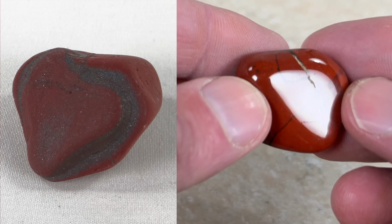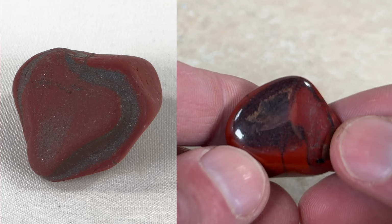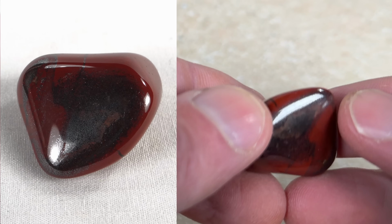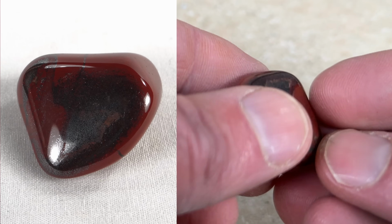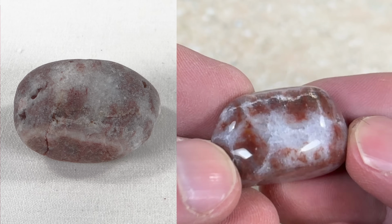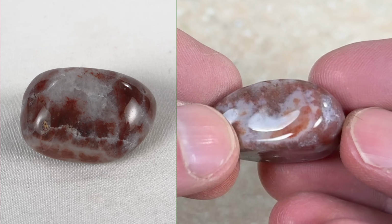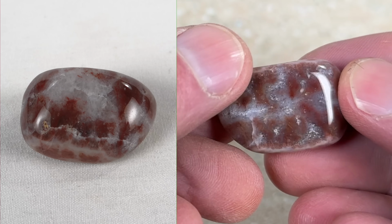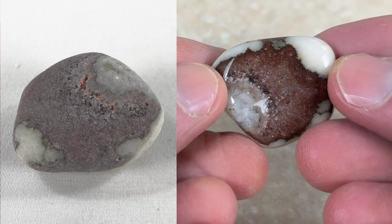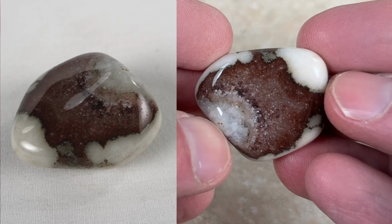Piece of jasper. That might be banded iron formation because I think that part right there is hematite, maybe. This is one that looks sort of agate-y, but not really. Don't know what else to say about that. Interesting pattern on that one.